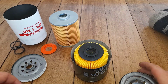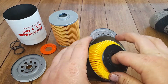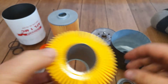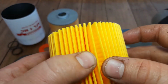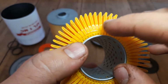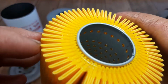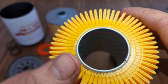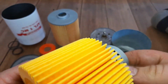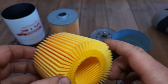So, for you guys that haven't seen one before, I'll just give you a quick show of how these elements are. Essentially what they are is just the cellulose, and the ends are glued down the bottom. That helps with the sealing surface, but they're also glued at the end of each plate. And they got this metal core, which in other filters I think, yeah, comes out. You can see the folds in there.